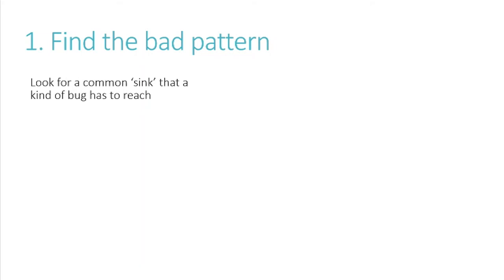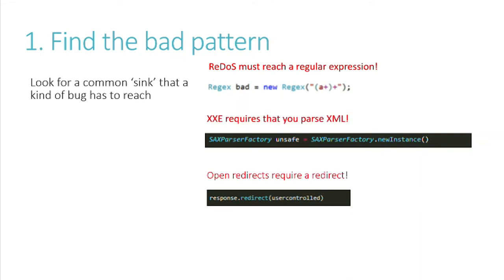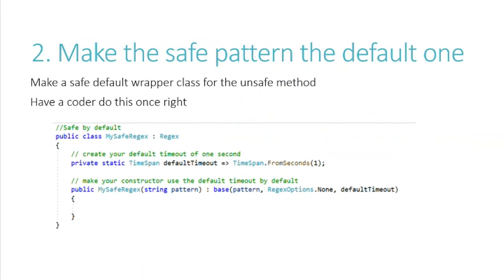So you find a common sink, right? So in these cases, you kind of see, hey, all XML parsing must have an XML parser, that sort of thing. And then when you have all of these, you're like, okay, I know I have a sink. I could probably use a strategy because I can make the sink safe. Right? You make a safe pattern the default one. So you make your MySafe whatever class, right? You want to wrap it and make sure it has all the same features so the developers are happy, and you make it very simple to use, right? And if they really need to do a special timeout or whatever to modify around it, you give them the ability and maybe even have some alerting around that.